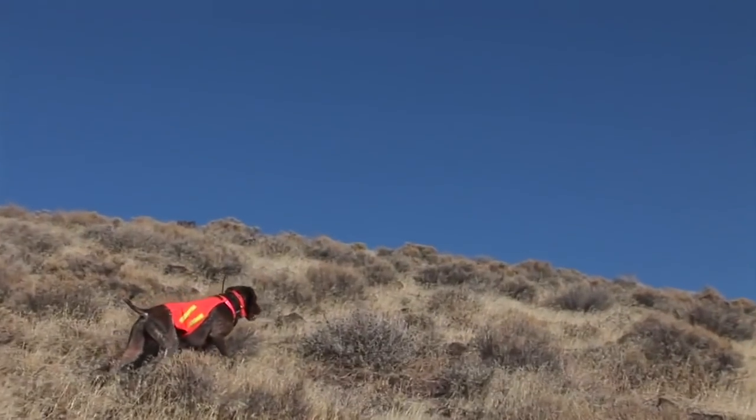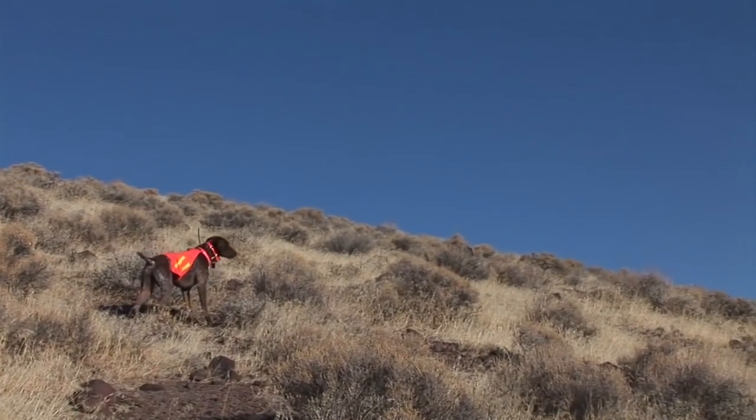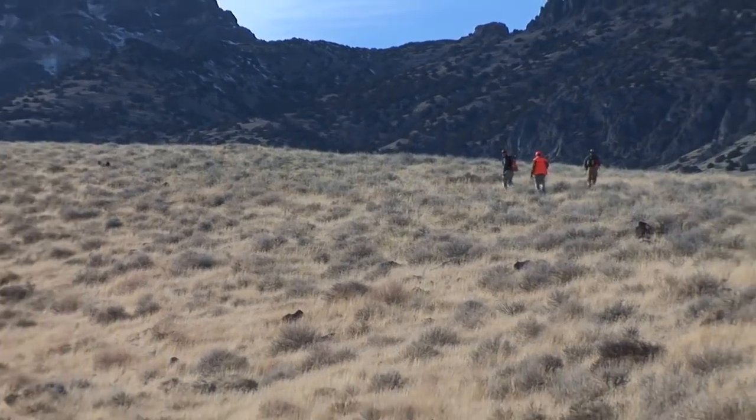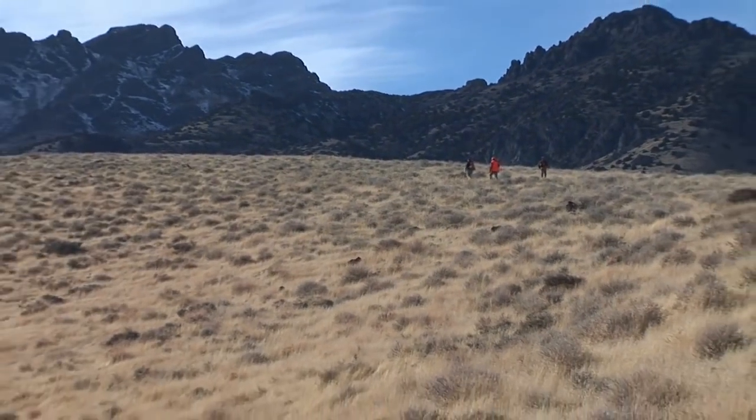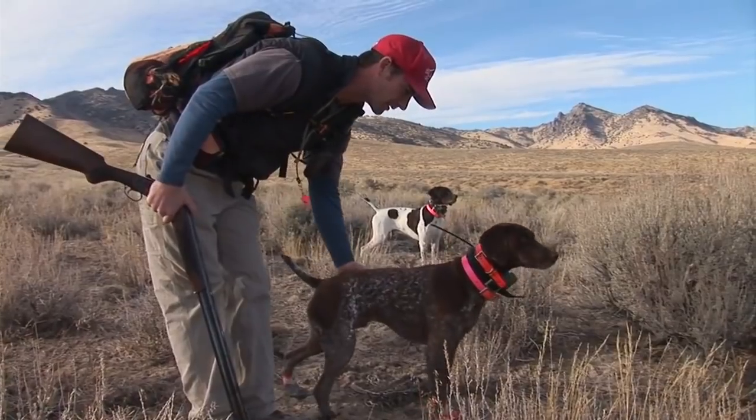You know, you'll get hot spots on their feet. And you can run them 2, 3, 4 days before they'll blow out their feet. And you know, I always carry boots with me in my pack. You gotta take care of your dog's feet, that's for sure.